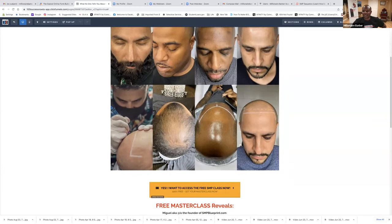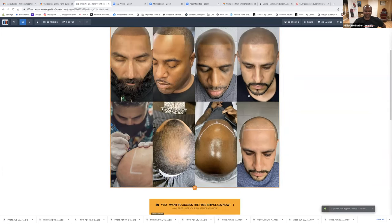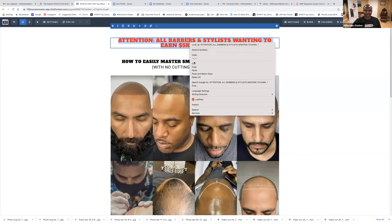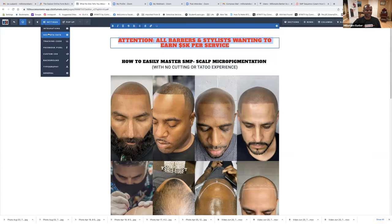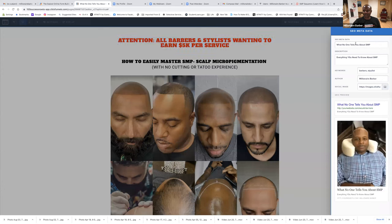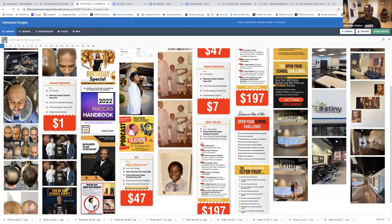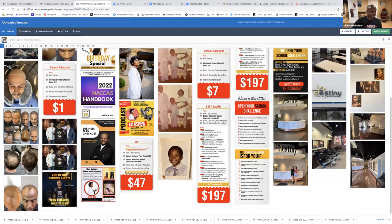So now this is called a landing page. This is the landing page. Who are you going to target with this? Barbers, stylists, nail techs. Now we're going to take this and copy that. And you got to go to settings, SEO metadata. Here. Okay. Take my name out. Remember, this was my funnel. So I got to take my stuff out and put maybe this in there.